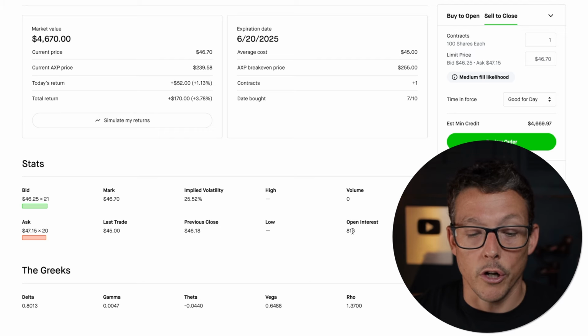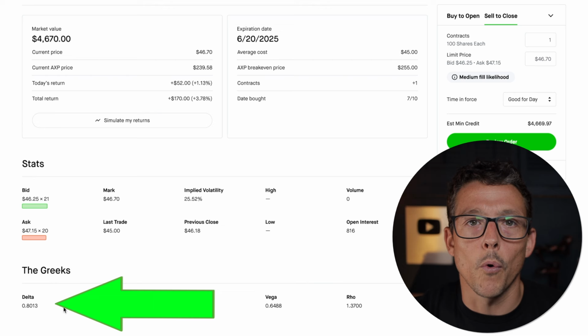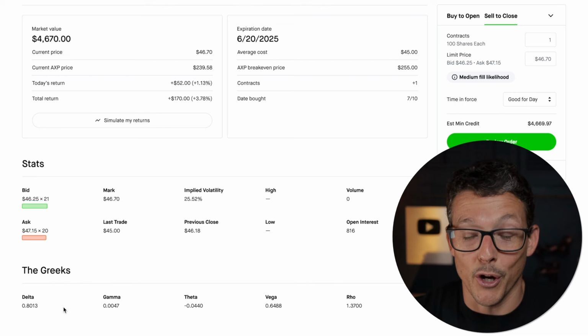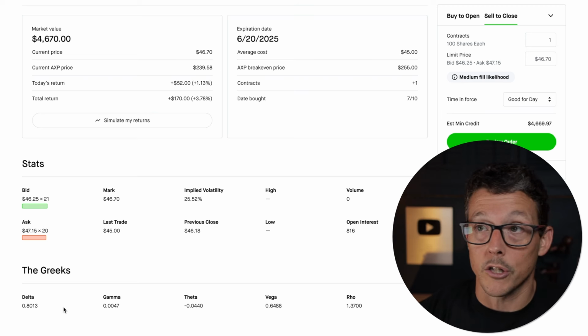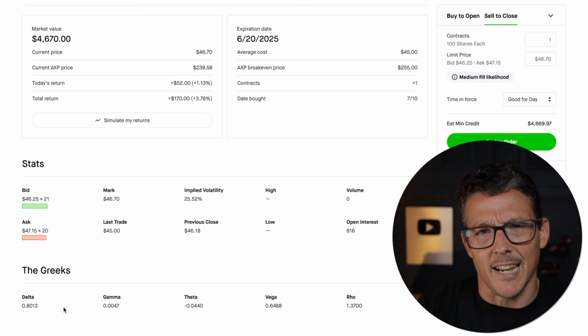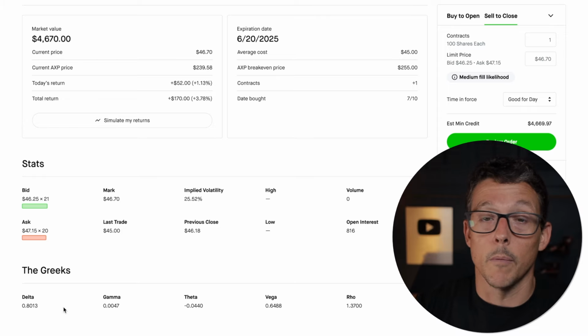So I'm looking for a delta between 0.75 and 0.85. And I made this trade at 0.78 delta. Let's look and see what it is today because it does change daily. Currently right now, the delta has increased to 0.80. So that's actually a good thing for me. And why this is a good thing and why LEAPS are such a great opportunity to take a little bit more risk to get a little bit more money.